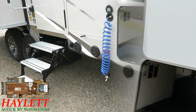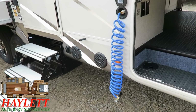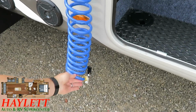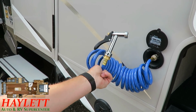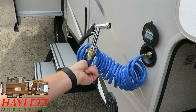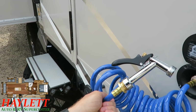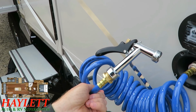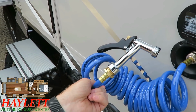Anyway, you know what? Let's do it. Because if we're gonna do it, we're gonna do it right. That's generally the way we try to go about things here at Haylet RV. So this is included with the camper. You don't have to buy this out of my parts store or anything. I'm not trying to jimmy some extra money out of you. This handy little blue coily hose is great for little campsite cleanups. But what's neat, and this is another extra thing Jayco does, they include a little sprayer handle for it where most brands don't. That's another little thing you don't even consider.